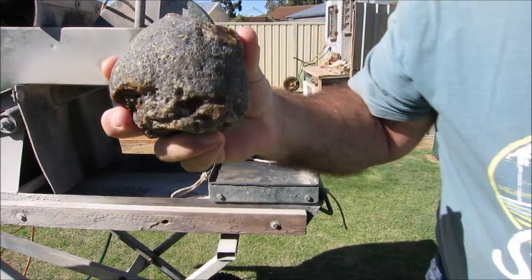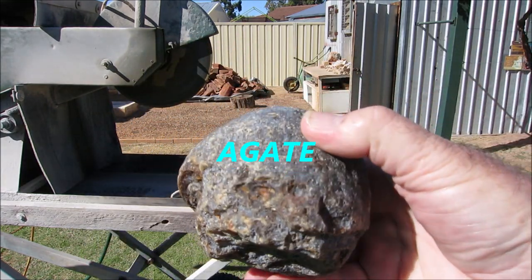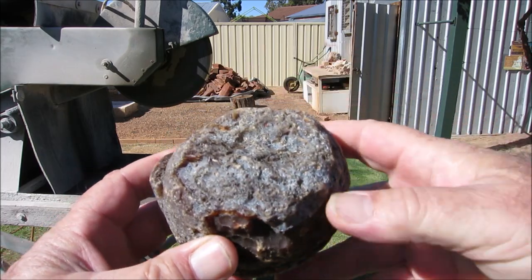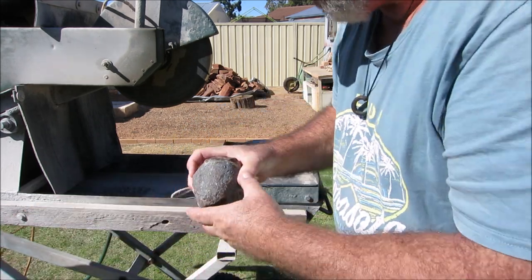I'll just give you a close-up of it. Nice and round, like a cannonball. Yeah, that agate was given to me by a mate of mine, Robert. Thanks, Rob. Appreciate it, mate. So I'm going to cut this in half, straight down the middle, and we'll see what colours are inside. It'll be interesting to see.